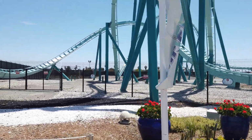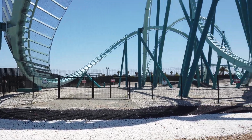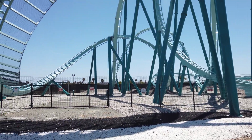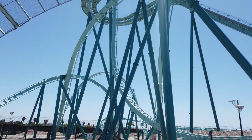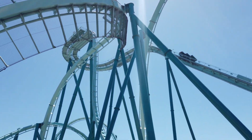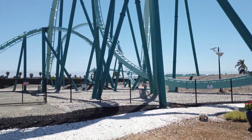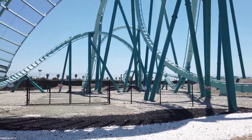There's also a missed opportunity on theming. It's just over a bunch of gravel. It would have been nice if they had some water features, maybe some fake icebergs or something. So fun ride, but theming is lacking. I mean, this is a SeaWorld park. I expect better. This is like Six Flags light.